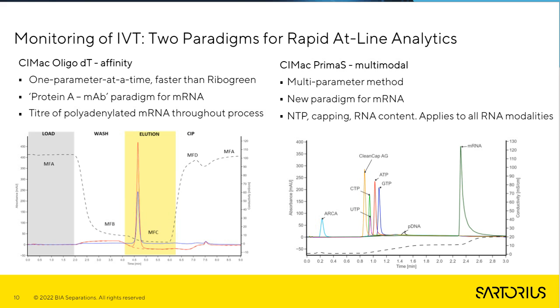So this is CMAQ oligo-DT, and in a way, it is analogous to thinking of it as protein A for mRNA. So we have this affinity approach, which analyzes the sample, and it gives us one output: the titer, or the concentration of the RNA in the sample. Now, this is a one-dimensional approach, so a one-dimensional assay.